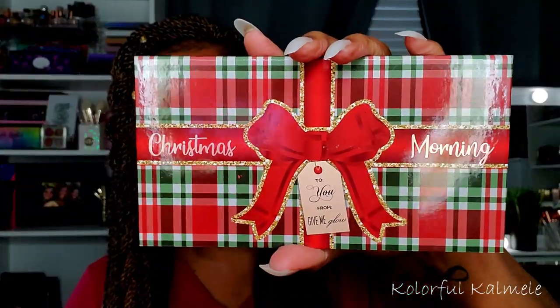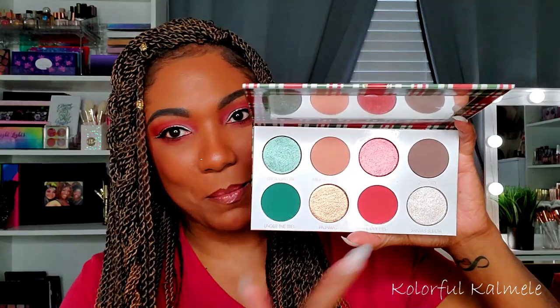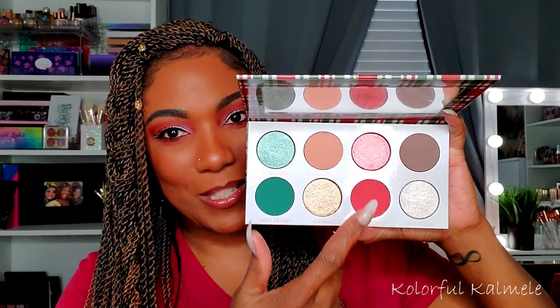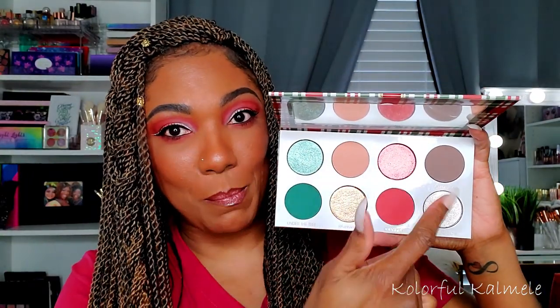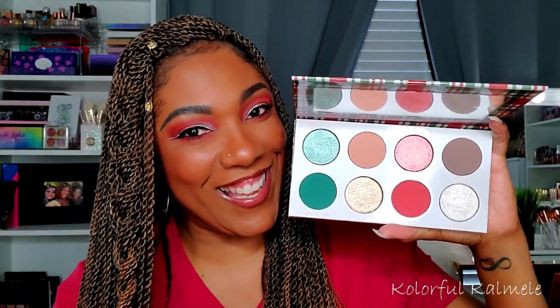Look at this packaging. It's so cute, okay? And this palette, of course, is not an all red palette, but I could not leave it out because there's some gorgeous redness going on in here. This matte and this shimmer, I know that would create a bomb red eye look, okay? Smoke it out, blend it out, transition it out.